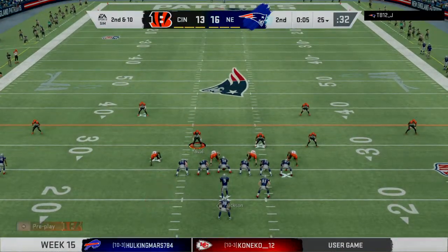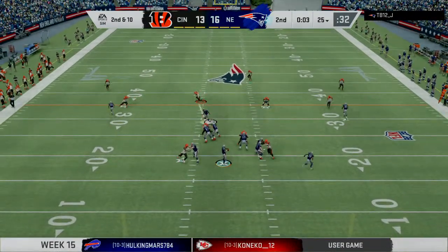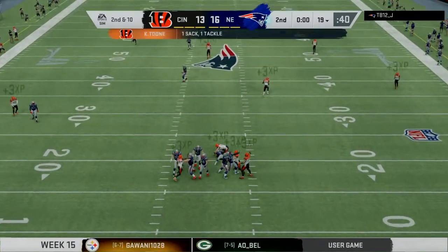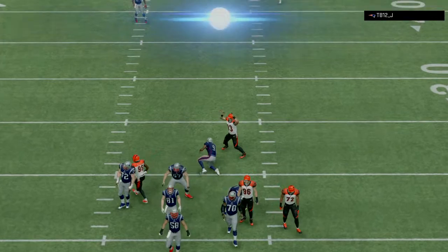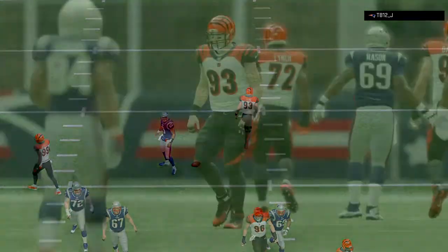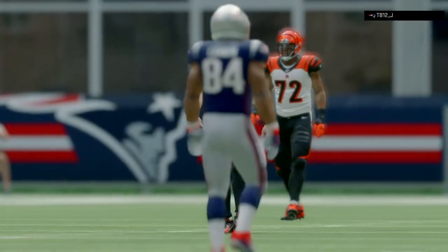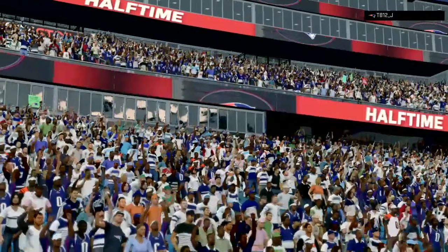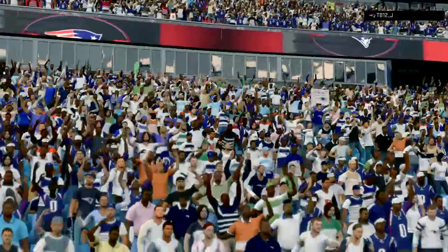Come on, D. Final play of the half here. It's Jackson. And he's going to go down. Couldn't get a throw off with the pressure. Maybe that was for the best, as that brings us to the end of this first half of play. So we've hit halftime. Just a field goal separating these two teams at the break.